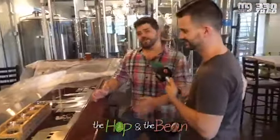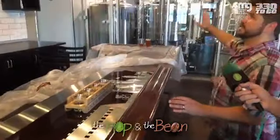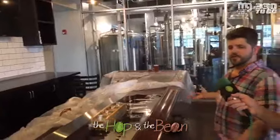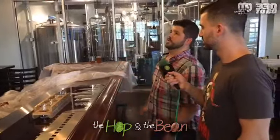Yeah, it spans about 17 feet on the bar, and what I love about it is that the finish of the metal matches the tanks, and it brings into the whole artistic vision of the place. It ties in with the same materials that we're using for a lot of the operations here.